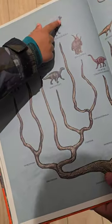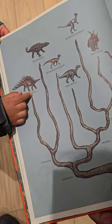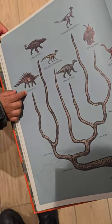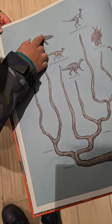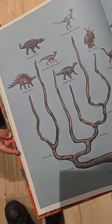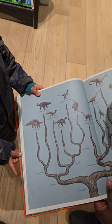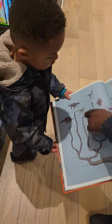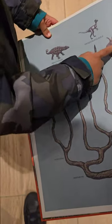I like that one. What's this name? What's that? That one looks like it could be a sticky mullet. It's a sticky mullet, Daddy. Yeah, but I can't say that one. But what's this one? Can you say that one? I can't say it. This one.